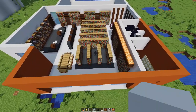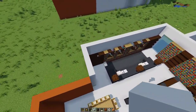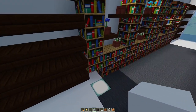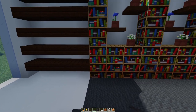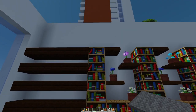Okay, so if you are building my interior, let me show you what I did for the interior. On the bookstore, on this little wall right here, I went over 1, 2, 3, 4 blocks with these slabs right here. I don't know why that's missing, or that. I went 4 blocks over with the slabs, and then I did a set of bookshelves, 1, 2, 3, 4, 5 blocks high, like that.